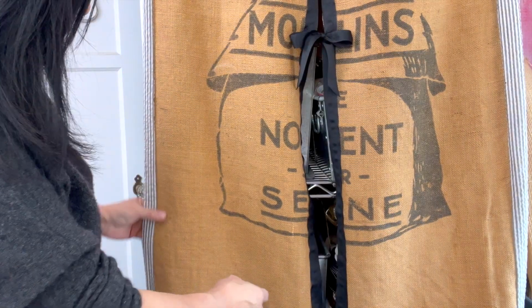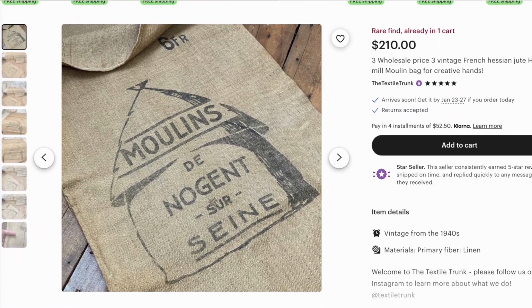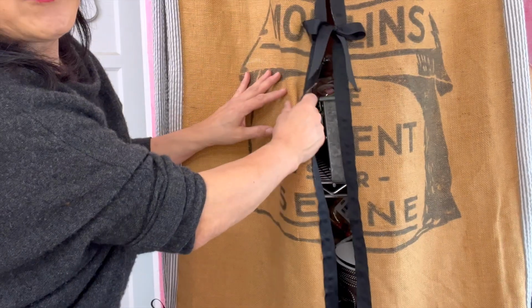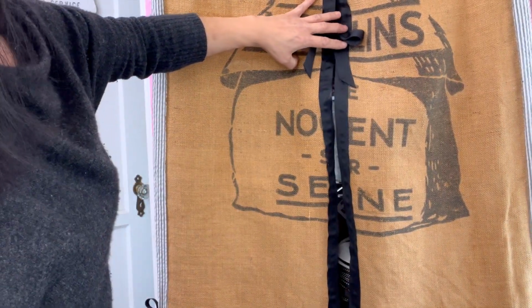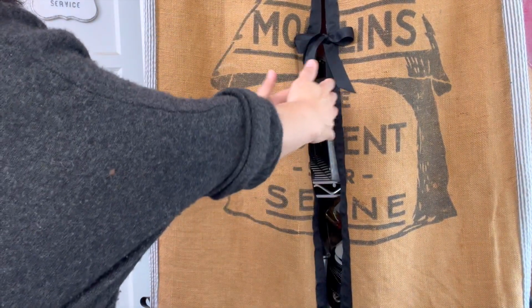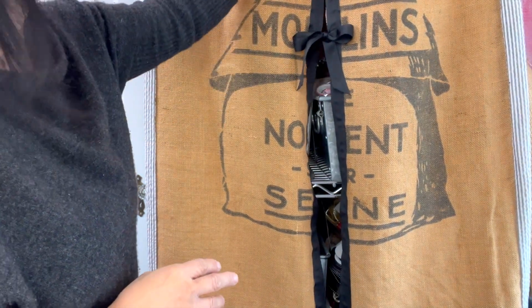This is actually a vintage French grain sack that I bought on eBay many years ago, but on Etsy you can find them and on eBay you can find them. It's made from really strong burlap, and it's printed with the cute little French words and a cute little haystack. And what I did was I just cut it in half so that it became my opening. And then I trimmed everything with grosgrain ribbon. I sewed it down, but you can do it with glue as well.